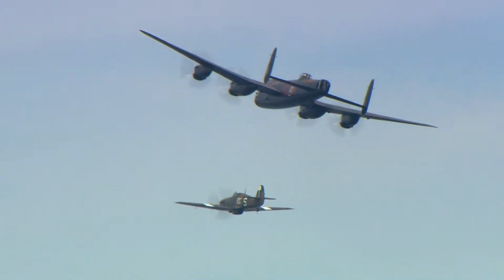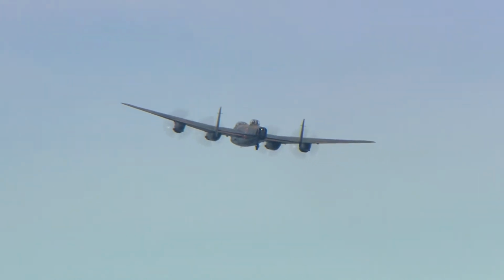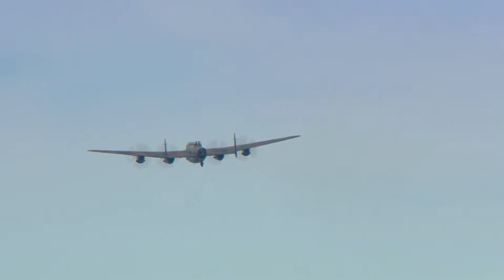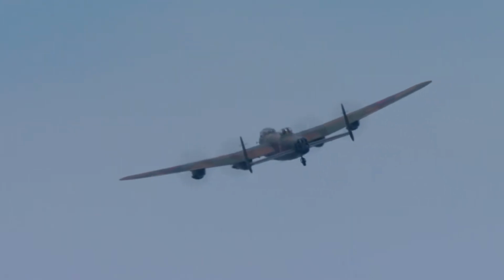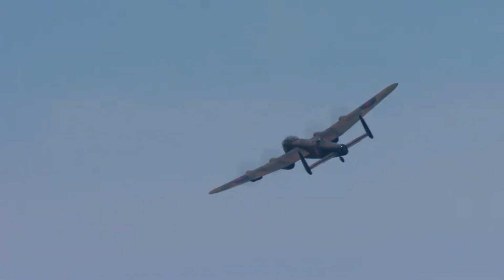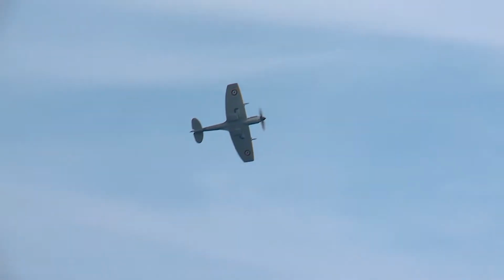Five Merlin engines flying there in close formation. So a splendid formation of all three aircraft from the flight, not all the aircraft in the flight, but they have another Hurricane and numerous other Spitfires, and one of which is now displaying straight ahead in front of us.